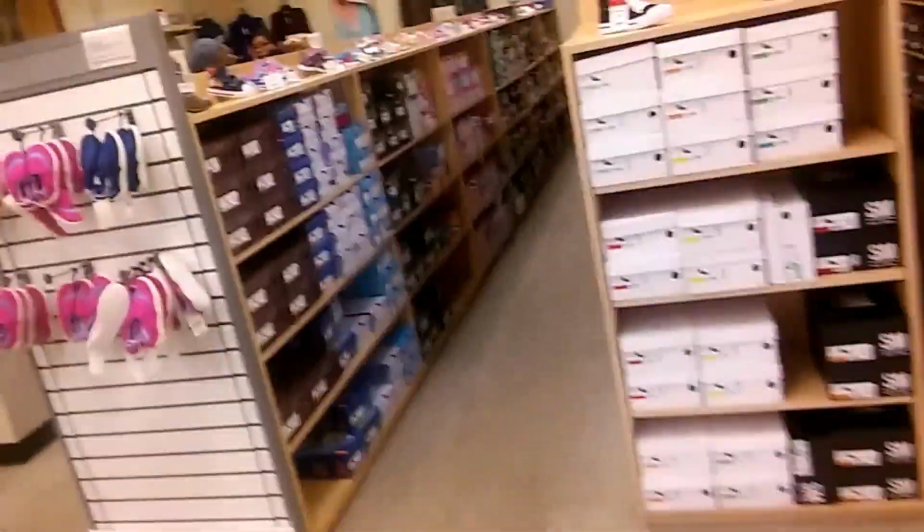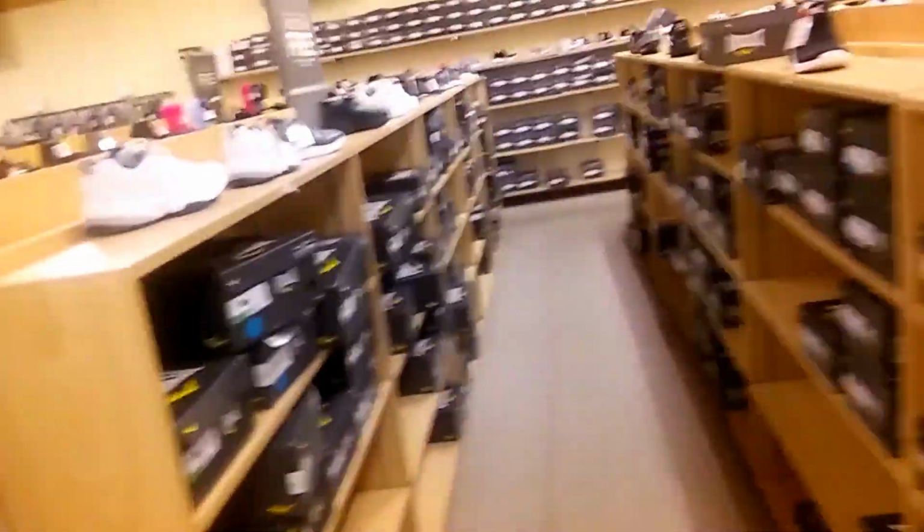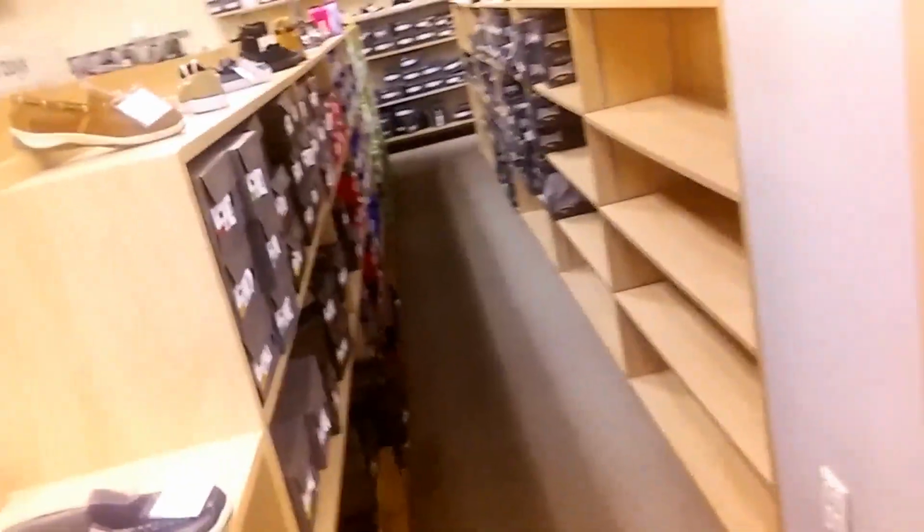So here's the shoes section. Not that much in the selection of shoes here. But you do have a good idea of what to expect here. I'm trying to see... Yeah, here's the men's shoes. Got a good view of the shoes here. A lot of boxes, so that's a decent sign. And again, this location's doing decently well.